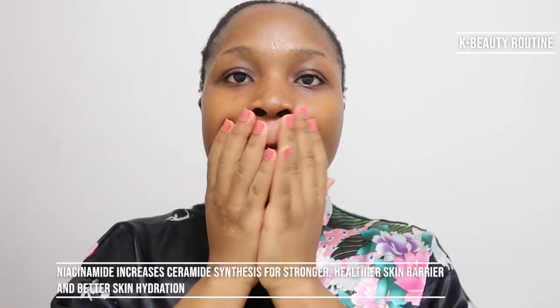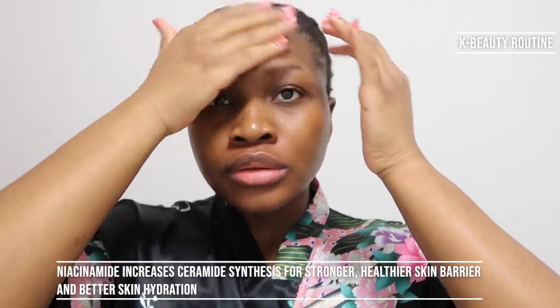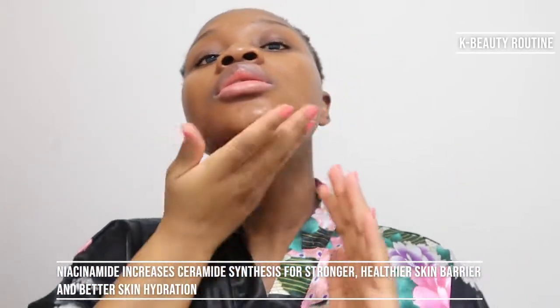The BHA contains willow bark extract that calms redness, irritation, and reduces oiliness. There is niacinamide, a cell-communicating ingredient which signals for the cells to behave better and also increases ceramide synthesis for stronger, healthier skin barrier and better skin hydration. Niacinamide also helps with brightening and treating dark spots caused by acne and hyperpigmentation.